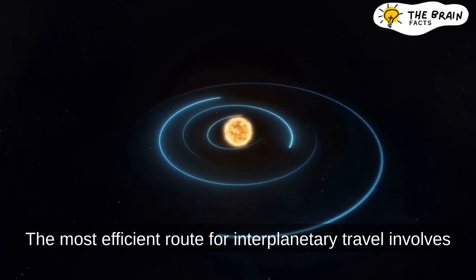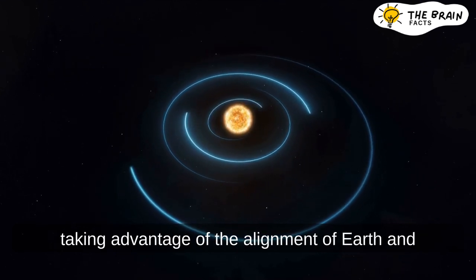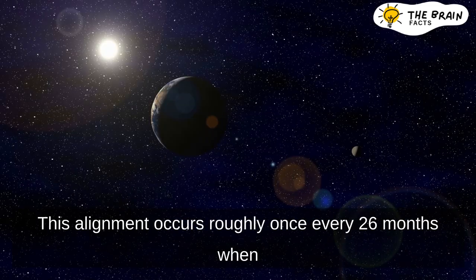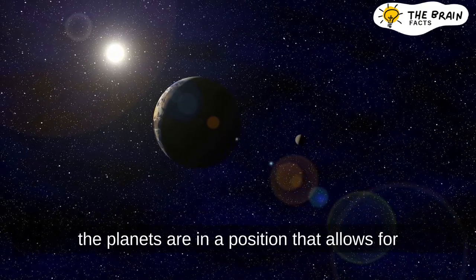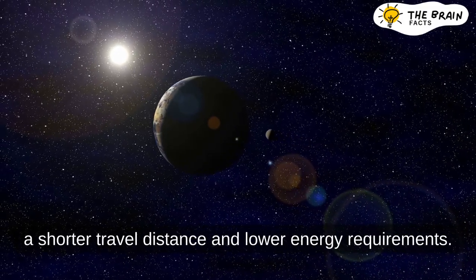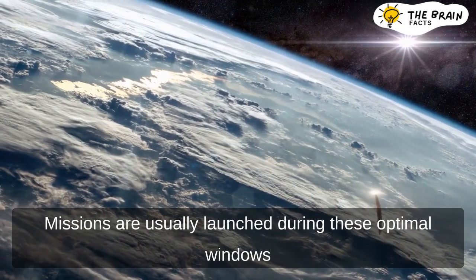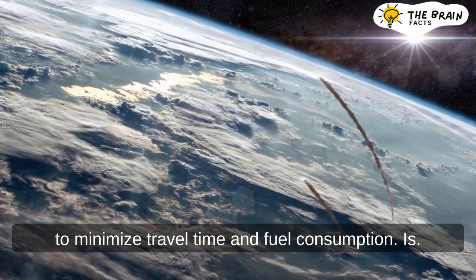Orbital alignment. The most efficient route for interplanetary travel involves taking advantage of the alignment of Earth and Mars in their orbits around the Sun. This alignment occurs roughly once every 26 months when the planets are in a position that allows for a shorter travel distance and lower energy requirements. Missions are usually launched during these optimal windows to minimize travel time and fuel consumption.